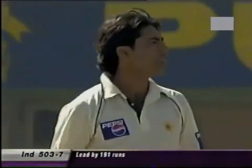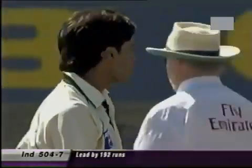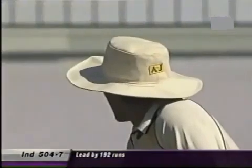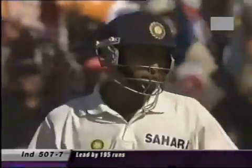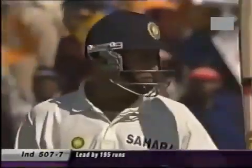Another edge. How close was it to that first slip fielder? 50 comes up for VVS Laxman. He'll be an extremely relieved man. That's all I can say after this 50. And it's good for Indian cricket. 507 for 7.